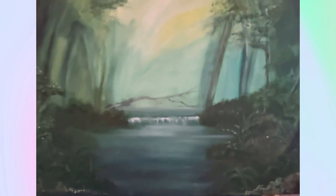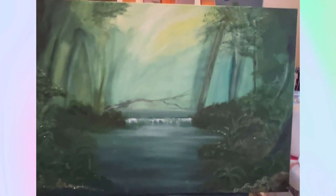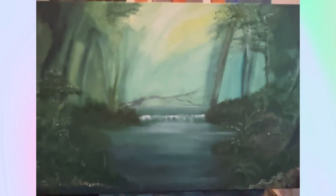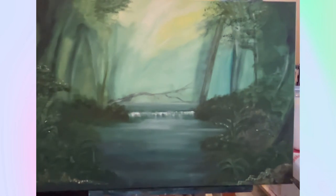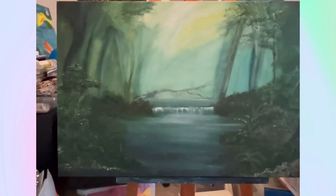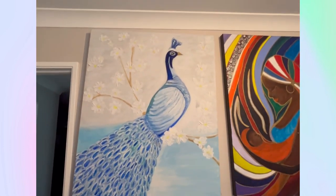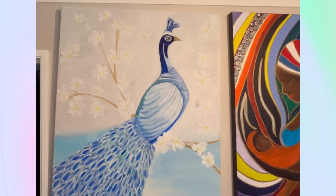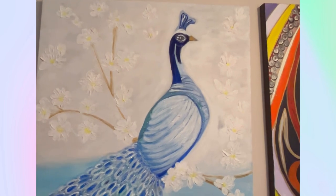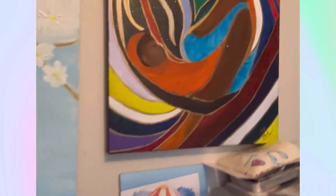Painting, you have to like painting. So this is my latest, I'm not finished yet. Every time I finish my painting, I would like to sell it. But every time I finish, my husband will see it and he'll say, no. Beautiful. So these are the rest of my paintings. For those who love paintings, yes, go and check Maris World of Art on Facebook. I've got lots and lots of paintings, guys.